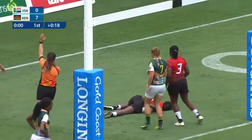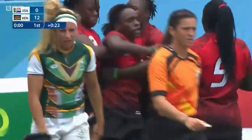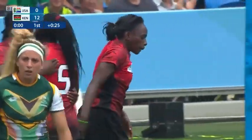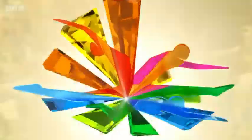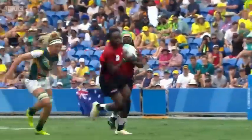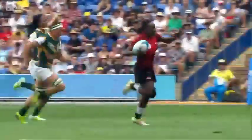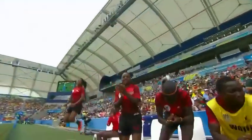And Kenya take a two-score lead over South Africa. A very nice way to finish that first half there from Masinde. She saw the gap open up in the South African defense here. The South African just got caught in the wrong position, overran her mark a little bit, but Masinde just exploited that weakness there to get another 5 points before the hooter.